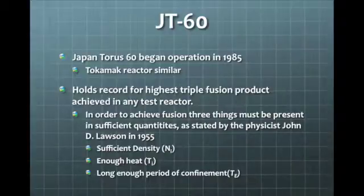Now, the sun's temperatures are roughly 15 million degrees Celsius. In order to achieve the same type of fusion reaction that occurs in the sun on Earth, we actually have to achieve temperatures far greater, roughly 10 times greater. We shoot for between 150 to 200 million degrees Celsius in order to have enough heat to create a fusion reaction or start a fusion reaction.